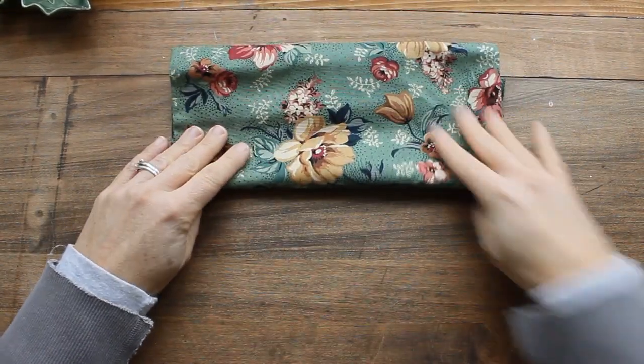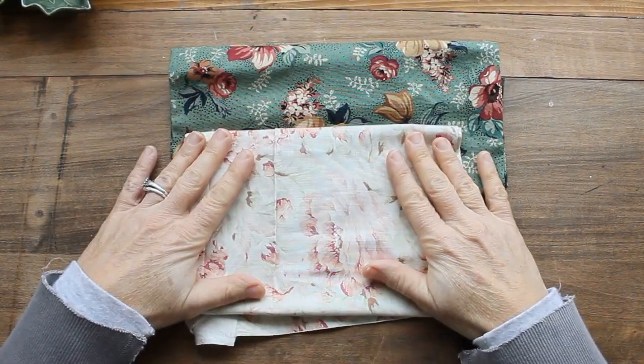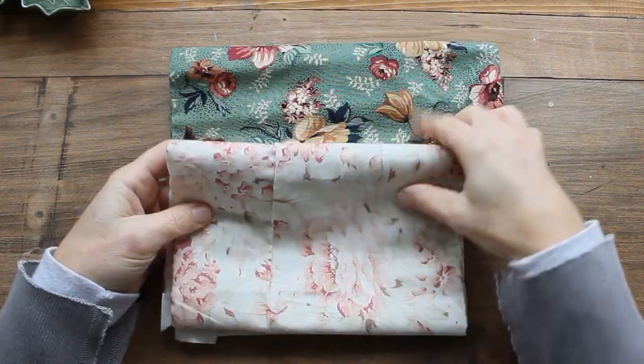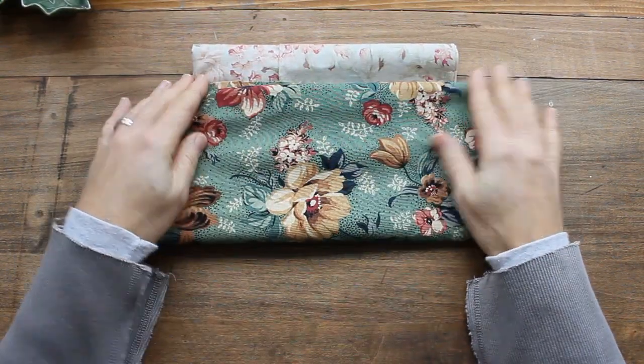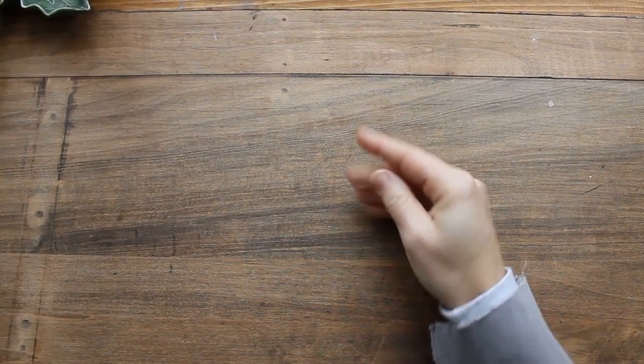Then I found this fabric and this fabric yesterday, and these are so beautiful. I like anything floral, and this one I think is one of my favorites, but I like the depth of this one as well. Beautiful kind of fall colors in those. So those were some good finds.